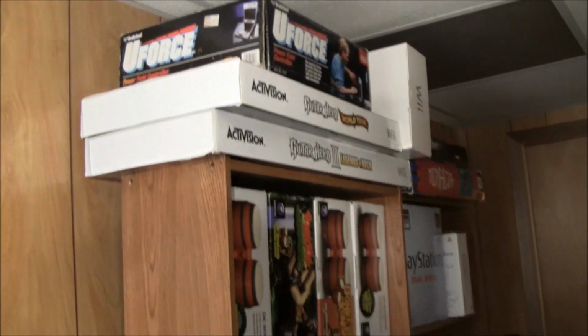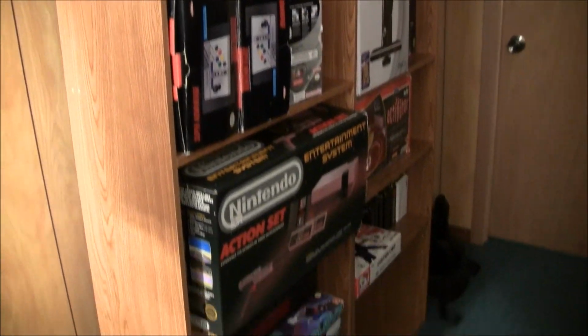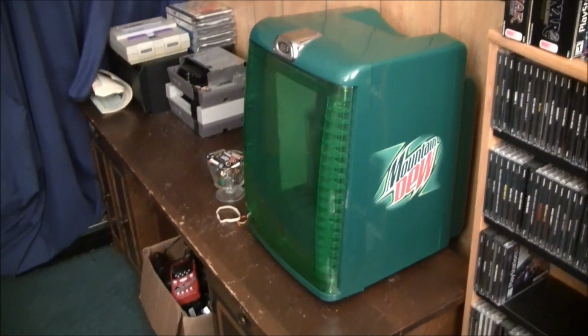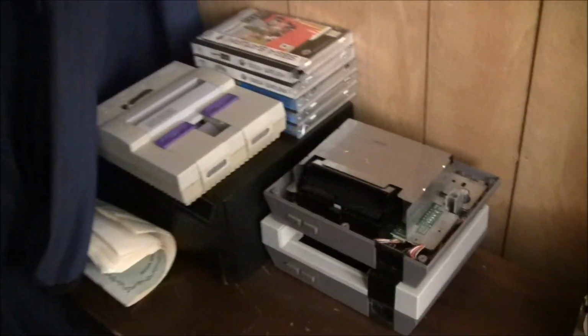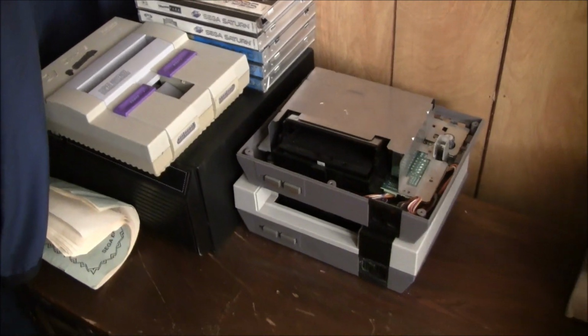Actually, if I didn't have these lights on behind me, you probably wouldn't be able to see any of this, but I do have a light up here. It's just not wired correctly right now, so I'll make that my next project. But over here you've got the Mountain Dew mini fridge, and then this desk here is what I used when I did system repairs and stuff. You can see I've got a couple systems taken apart over there. I don't do a whole lot with that anymore, but it's nice to have this desk anyway.